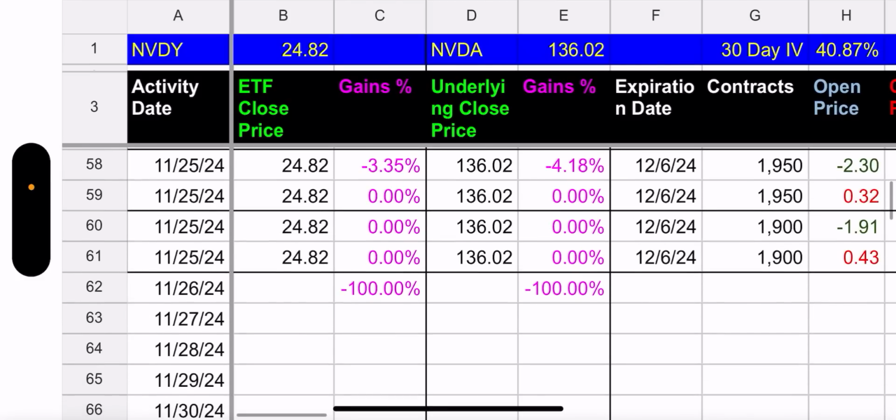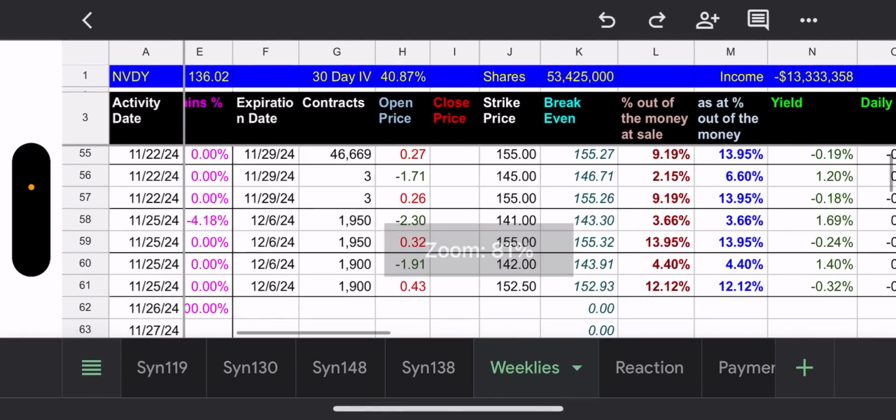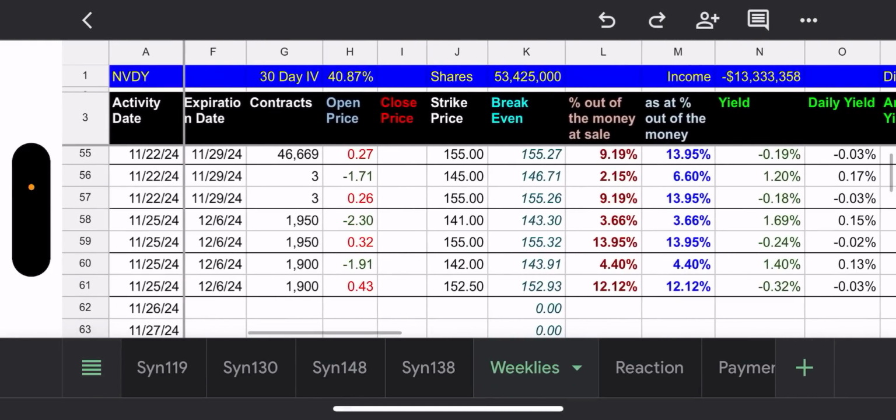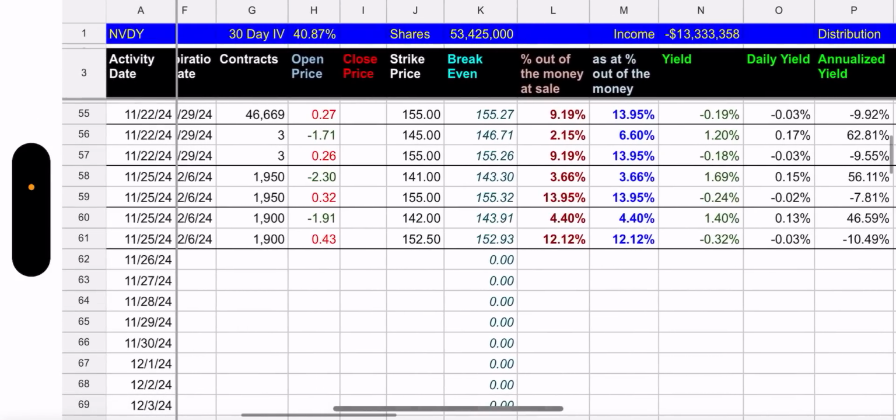All right, so what are we doing here? NVIDIA went down 4.18%, continues to go down. Interesting. NVIDIA went down 3.35%. So what can you say? Downward trend here. NVIDIA can only go up for so long, right? But stocks go up, stocks go down. That's how it works. That's why we play volatility.